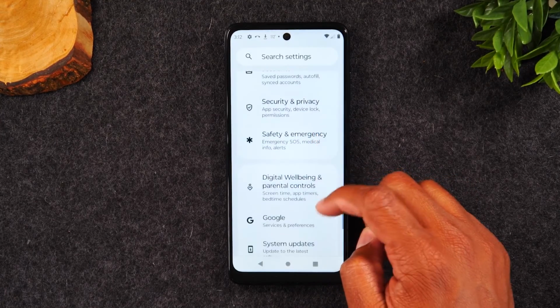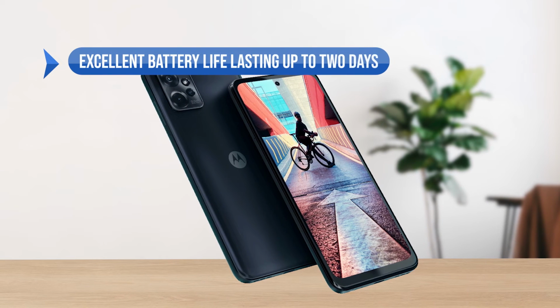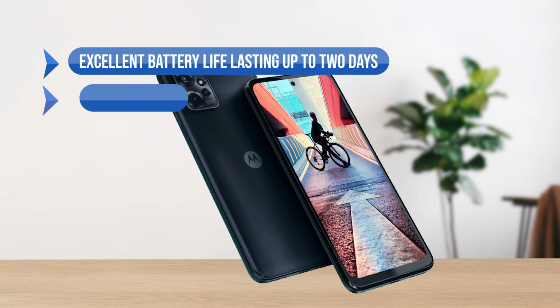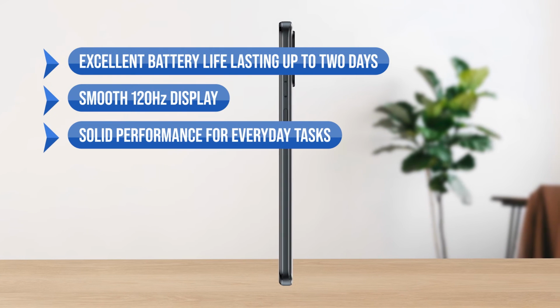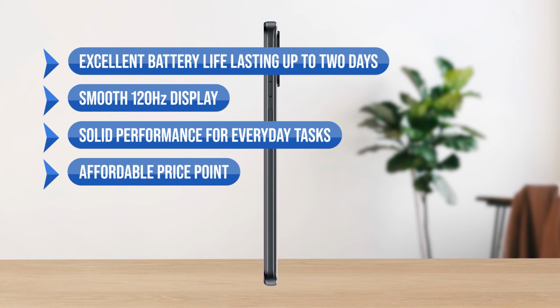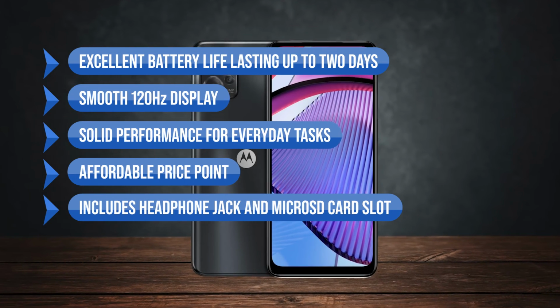To sum up, what I like is the excellent battery life lasting up to 2 days, the smooth 120Hz display, the solid performance for everyday tasks, the affordable price point, and it includes a headphone jack and a micro SD card slot.